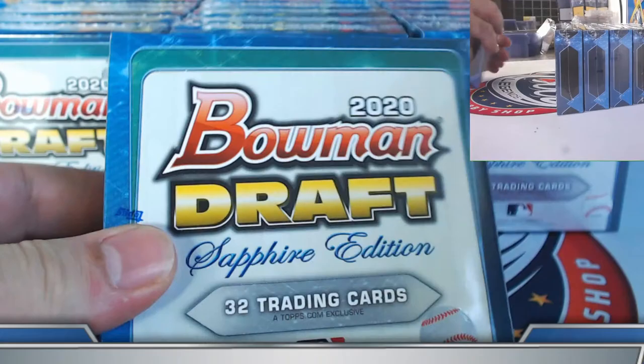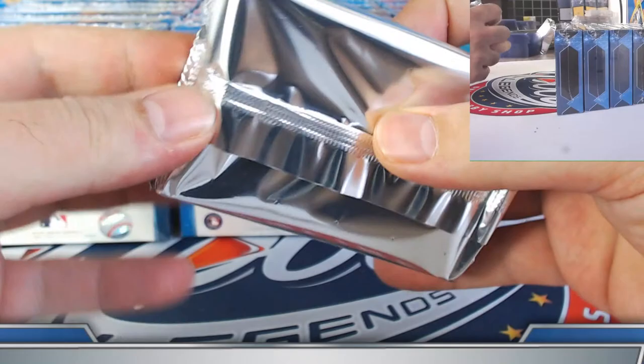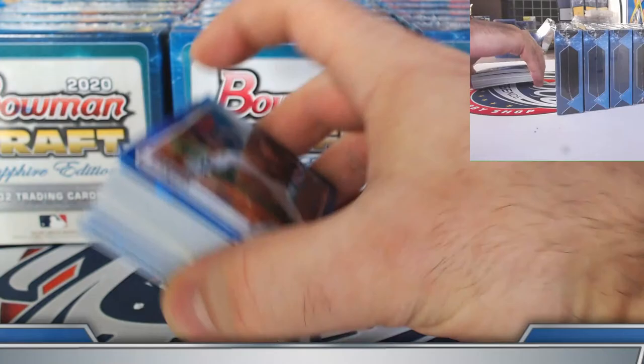Box number two. Looking for a Bombler and some Bonin parallels, good sir. See if we can get some color on them for you. And in this box number two, color is standard. Yellow to 99, green out of 50 coming up.